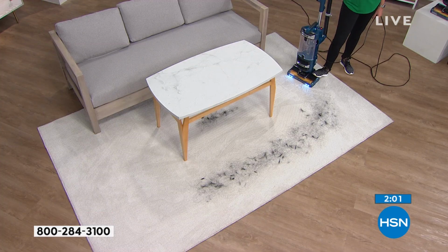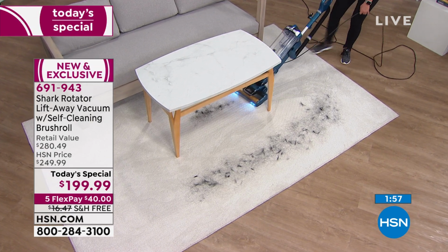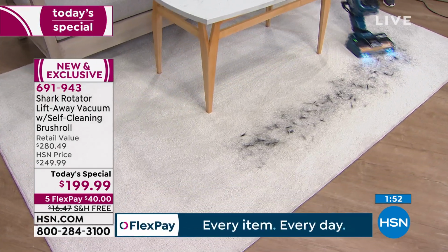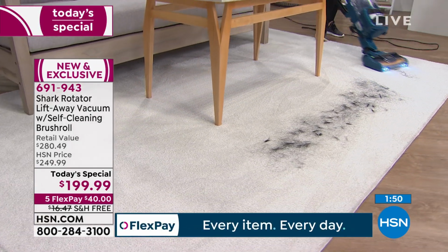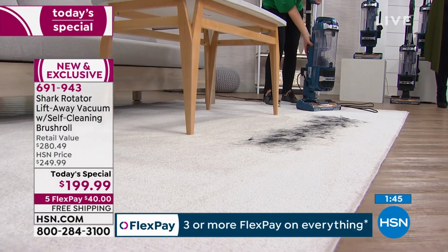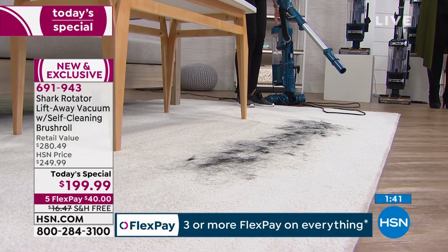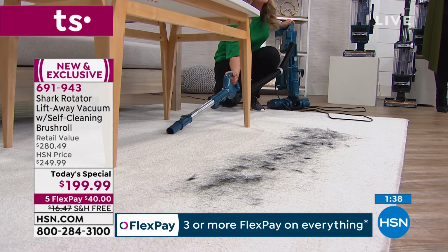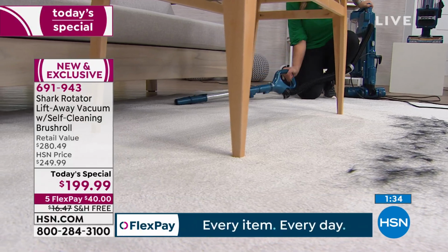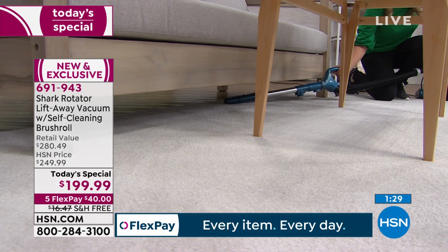Okay. I see it going under the couch a little ways, but the thing is still on top of it. It doesn't go all the way under. So I guess it's going to depend on the size of your bed, but you are able to get down in there. But also, Carol, I want to show you something. All of the attachments can be attached to the wand. So if you really need to get down there with that pet tool, you can look at how low that couch is right here. You're able to get down underneath there and really give it a good clean.